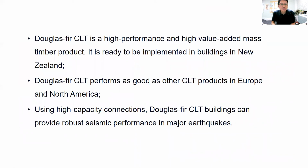So we believe Douglas fir CLT is a high performance, high value added mass timber product. So it is ready to be implemented in buildings in New Zealand. And overall, we believe Douglas fir CLT performed as well as other CLT products in Europe and North America. And also we need to work on developing high capacity connection systems to make more efficient use of Douglas fir CLT in building applications to resist high earthquake load.